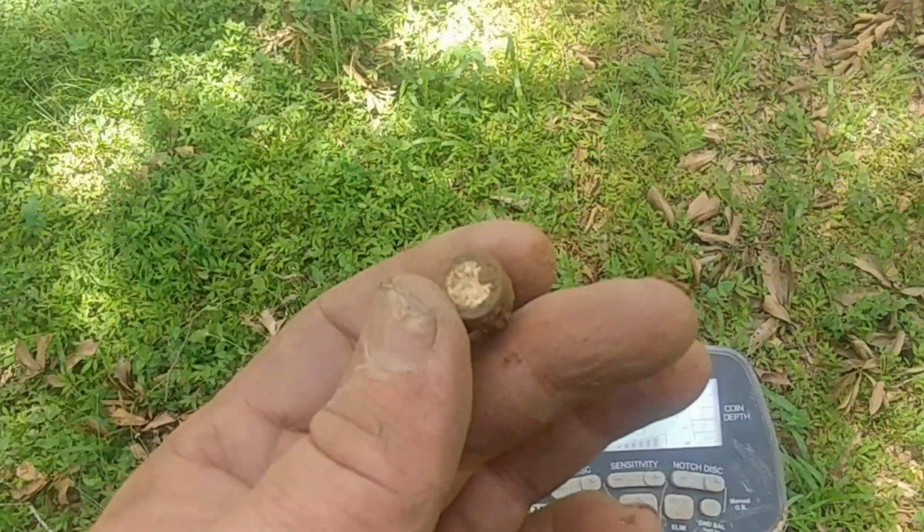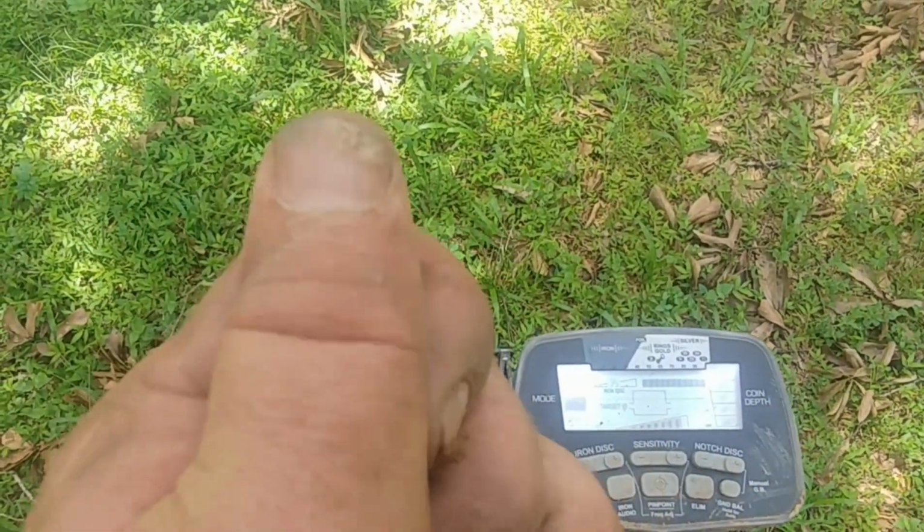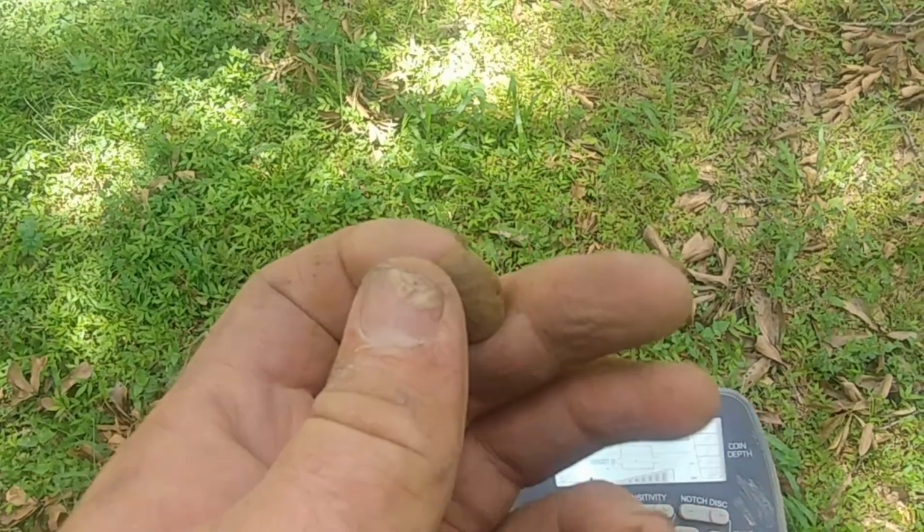But I'm coming back. Got a little bullet, not a Civil War bullet, not even close, but that's lead on the inside. And it's got a little copper jacket. Nice heavy little bullet there. First bullet of the day. Let's get out of here.